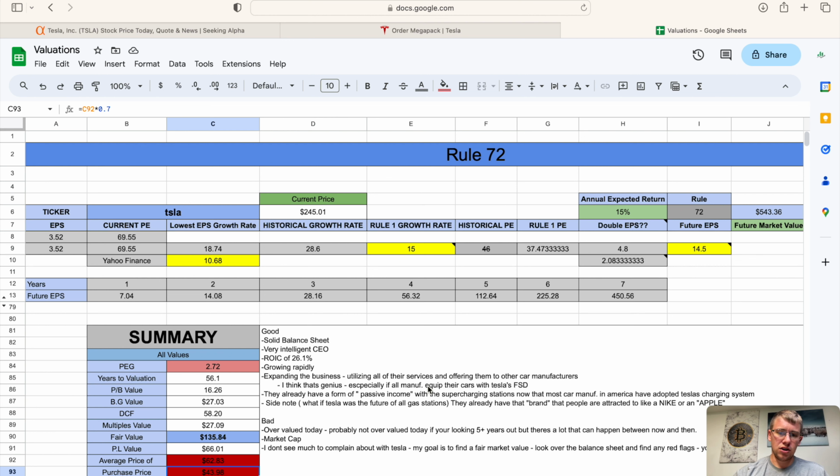They're utilizing all of their services and their products and offering them to other car manufacturers to generate more cash flow. I mean, fantastic idea. They've put in the front work and now, hey, jump onto our service, but we're going to charge you X number of dollars or a monthly fee or something like that. They already have a form of passive income with the supercharging stations. Now that most car manufacturers in America have adopted these Tesla charging stations, I think is a brilliant idea.